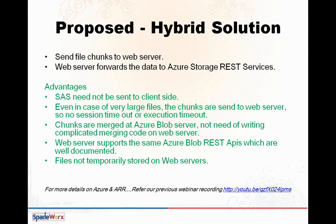So essentially what I'm saying here is, as a part of the solution, split your large file into smaller files or smaller chunks of say 500 KB on the client side. Then send these chunks to your own web server. Configure this web server in such a way that it then forwards the same request to the Azure web servers without itself taking the responsibility of merging the chunks. Right? Best of both the worlds.